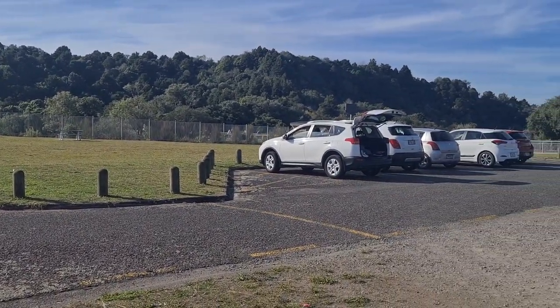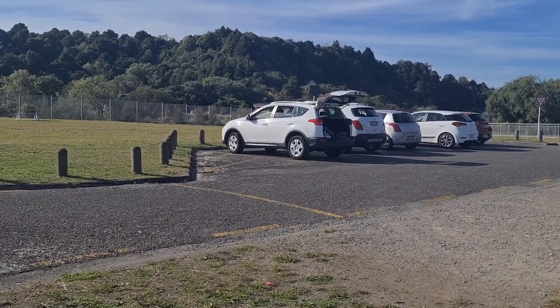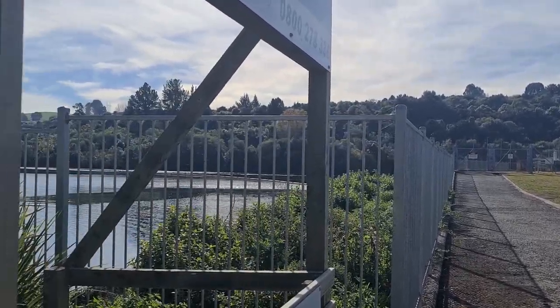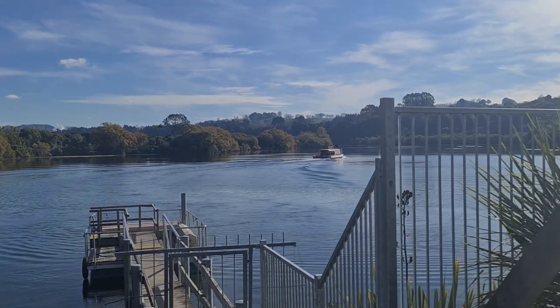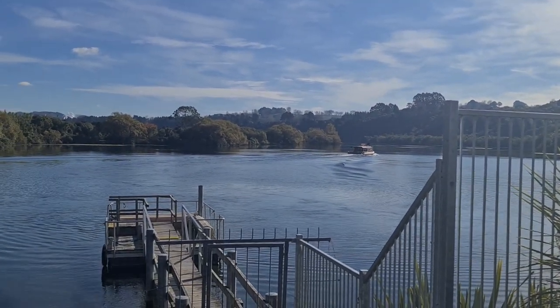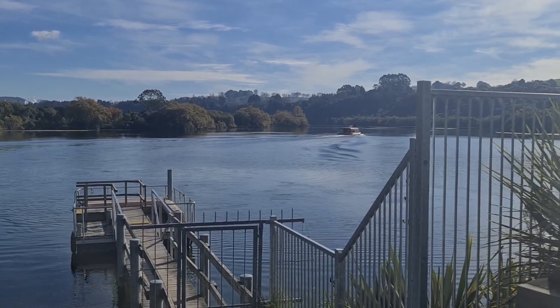So this is where we were standing earlier watching the water get released, and the river cruise is sailing off, sailing to the afternoon sun. So that's sailing towards Huka Falls, and we're going to make our way there now. We might even bump into them, we'll see.